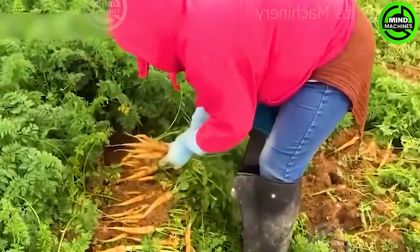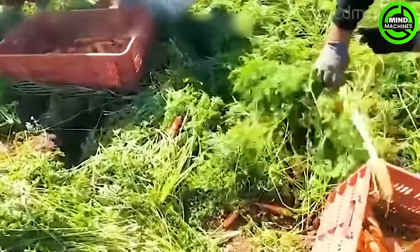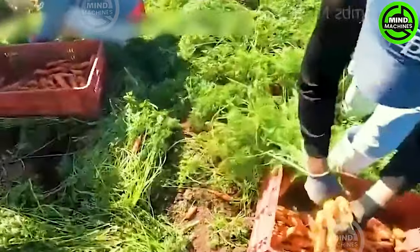During the carrot harvesting process, when the roots have achieved an optimal size and remain tender, farmers delicately pull them to lift them from the soil. After removing the tops, carrots can be stored along with the remaining soil.